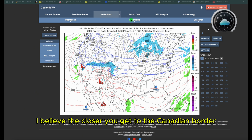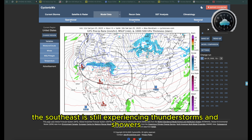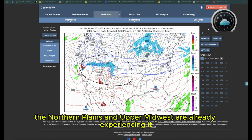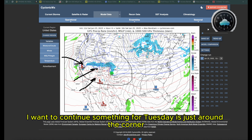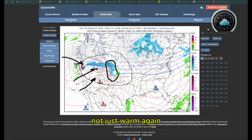The closer you get to the Canadian border, the more wintry precipitation we see in parts of the Midwest and Northeast. I want to continue until Monday, the 3rd. Once more, the Southeast is still experiencing thunderstorms and showers, and the Rockies and Cascades are still seeing snowfall. The northern plains and upper Midwest are already experiencing it, and the eastern seaboard will be the warmest region. I want to continue. Something for Tuesday is just around the corner. Snow showers and some neutral temperatures are back. The north is therefore colder, not just warm again.